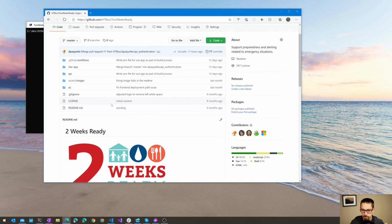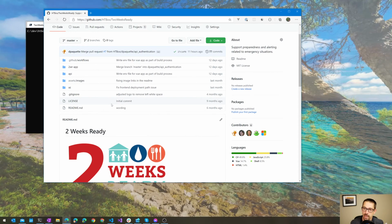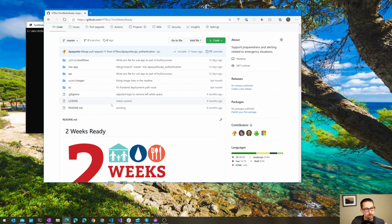Infrastructure-wise, or framework-wise, what we're using to build this, the plan is for it to be a progressive web app. So it's a browser-based application built using Vue.js as the framework. We're using Vue plus Vuetify as the UI library. And on the back end, we're doing Azure Functions, so it's a .NET Azure Functions API. Any data that we have for the application, we're going to store in Cosmos DB. And as I said, we're going to do authentication using Auth0.